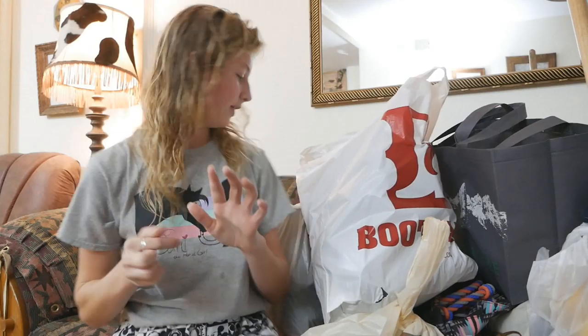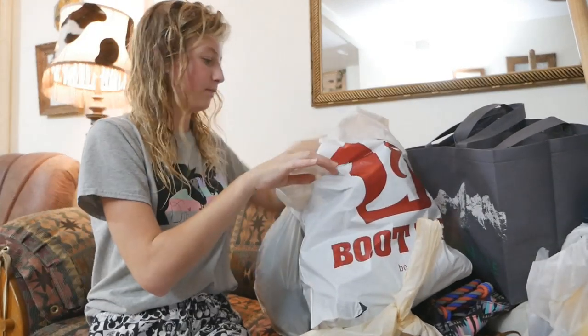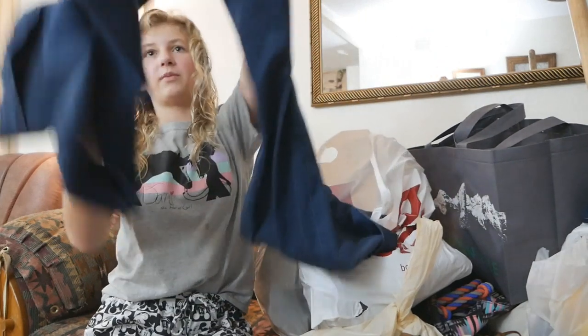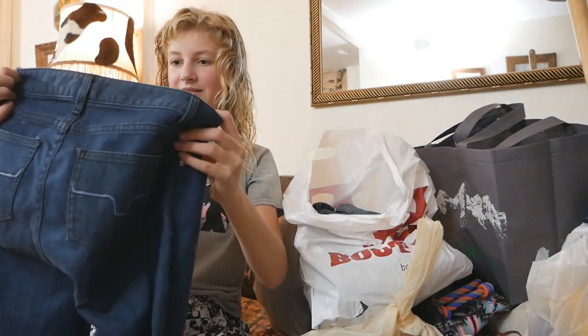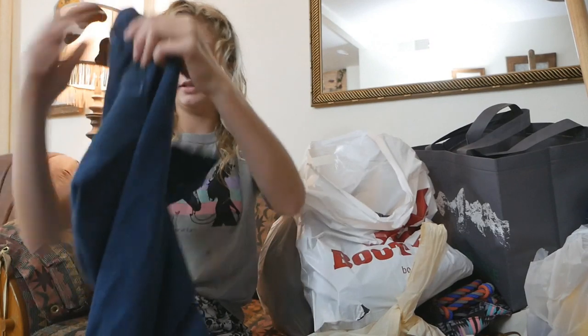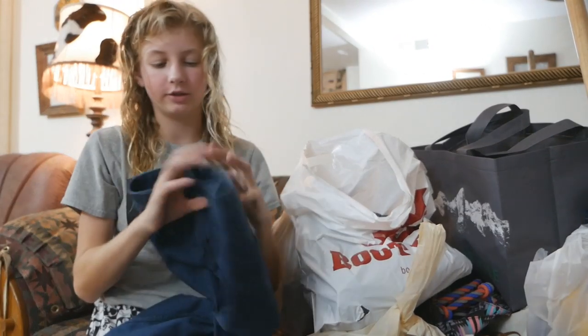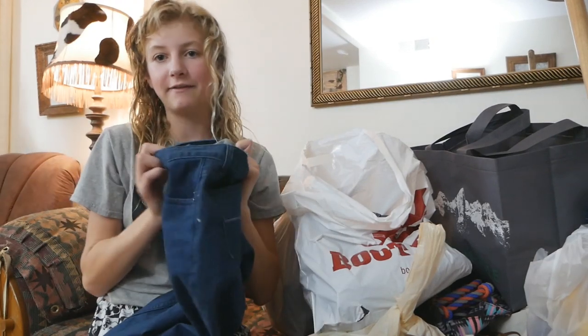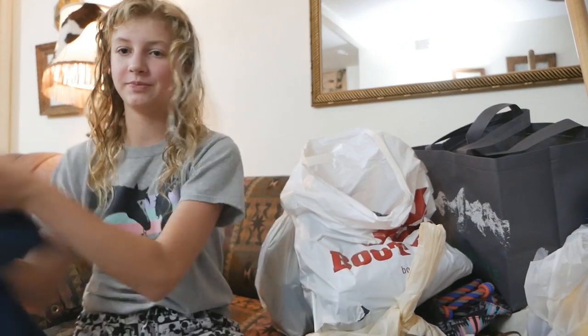Okay, so we're gonna start with this bag here. So this is from Boot Barn. Well, okay, these jeans aren't from Boot Barn. I wore them one day. But where did I get these? Okay, so I got these jeans at the Cowboy Palace. They are Kimes jeans and they're super comfy. I love them so much and they're soft and they feel broken in already. Like they're just amazing. So I love these pants so much.